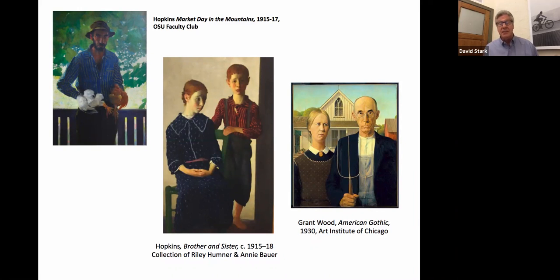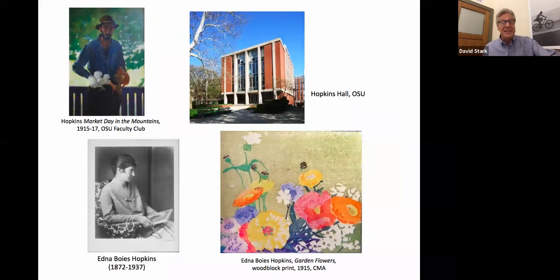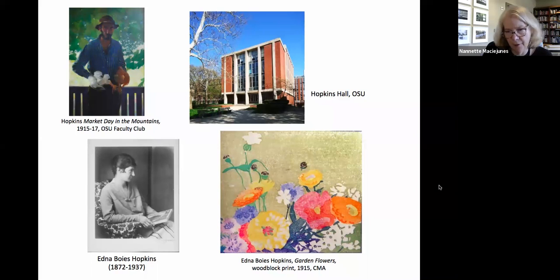And then just one final screen devoted to Hopkins. You may be familiar with Hopkins Hall at Ohio State. That was the art and art history building when Nannette and I were in grad school in the 70s. Now it's the engineering building, but it's on the Ohio State Oval, not far from the Wexner Art Center. And then I alluded to his wife, Edna Boyce Hopkins, also unfairly overlooked, but her color woodblock prints showing flowers were more modernist in terms of their flatness. And really, she's better known than he is still.